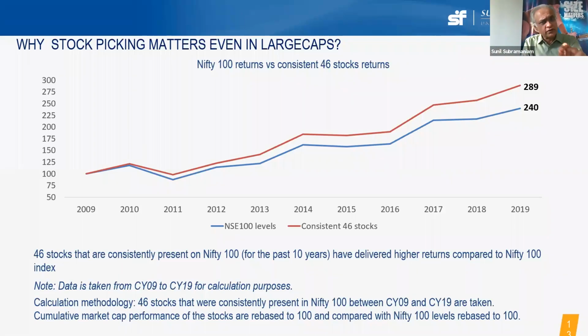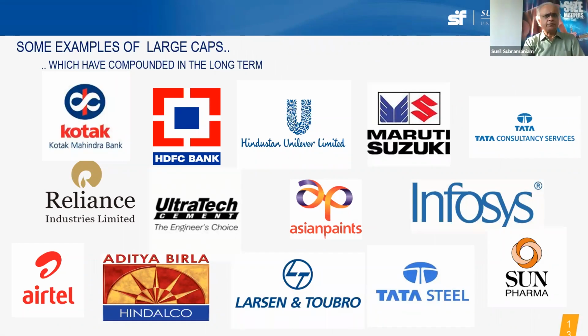So these 46, if a good fund manager had picked them, you would have got for your 100 rupees 289, which is 49 rupees more, which means 49 divided by 100, 49% more absolute return. So that's why stock picking matters and why a fund manager is expected to deliver. Which are the kind of companies those stocks are? A few are given here, all are household names.